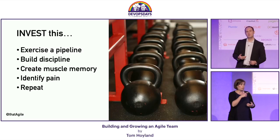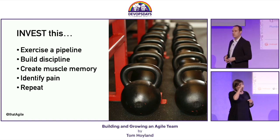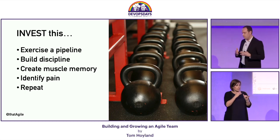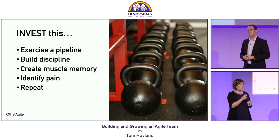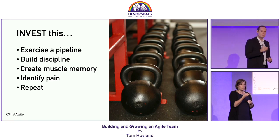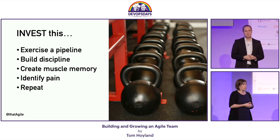Because we want to build muscle memory. By doing something time and time again, you build discipline within a team. You test the robustness of your policies. What you also do is you expose those blockages. If you do something once or twice per day, you quickly forget about the things that hold you back, the things that slow you down. If you do something 10, 20, 30 times per day, that pain is going to become so acute that you can't help but do something about it. And that is exactly what we did.